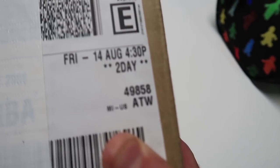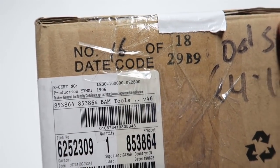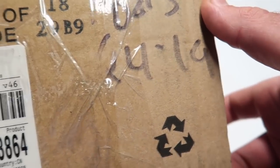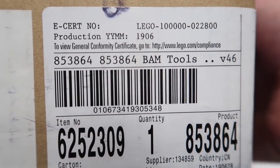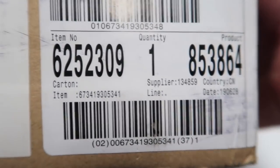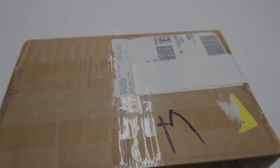It was shipped today. It was actually shipped faster than my other order I actually paid for. I think I paid for like a 3-day FedEx shipping. It says Tools 419. Tools 419. It says something on here, BAM tools, build a minifig tools. I try to look up these numbers, but obviously this is just a box they used. So we'll see what's inside.